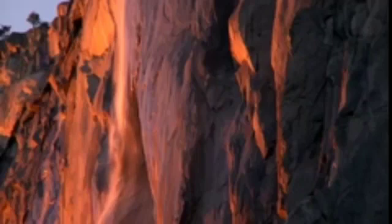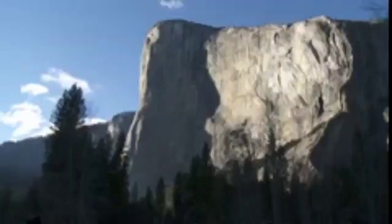We're hoping to capture that fleeting moment when nature kind of comes together and produces something spectacular. I think if the sunlight cooperates and the clouds don't come in, we could have something that'll be really special. Trying to photograph Horsetail Fall gives you an appreciation for the movement of the sun, the changing angles of the sun during the year, the changing water flow from the snowpack and the temperature.